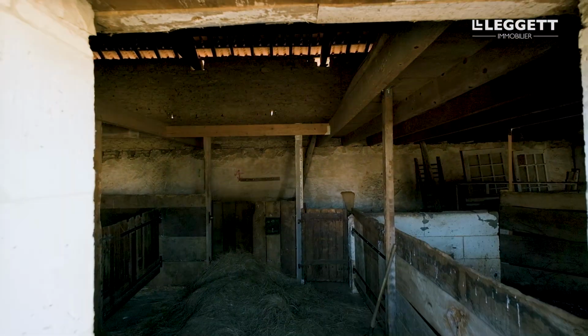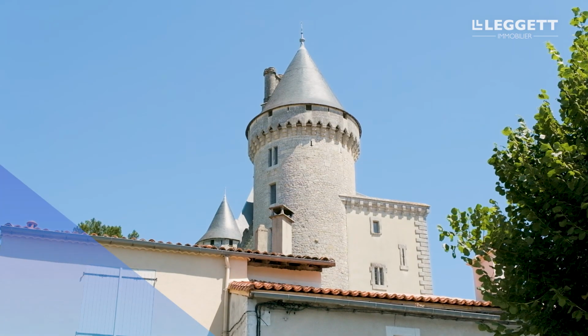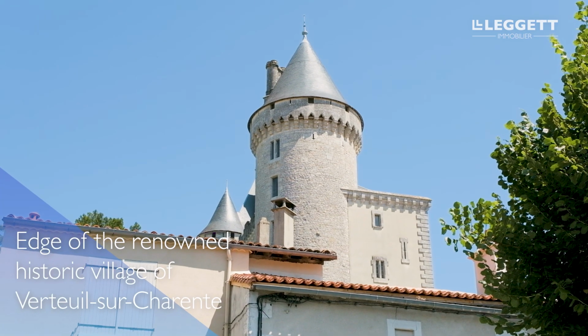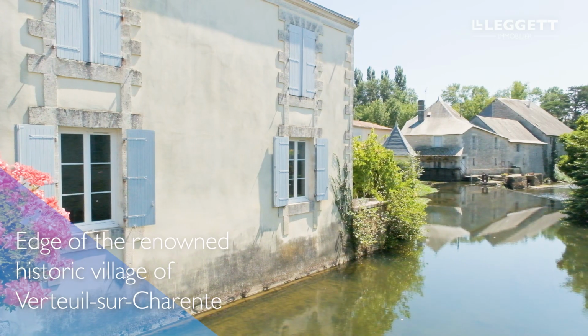The property has fantastic rental potential as we're only 2 kilometers walk from the beautiful village of Verteuil that you can see behind me, that has restaurants, bars and boutique shops and a beautiful riverside setting.